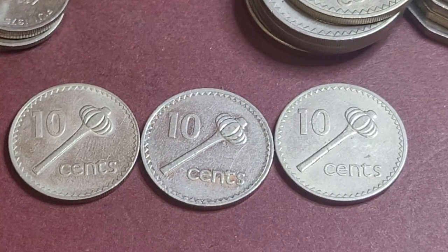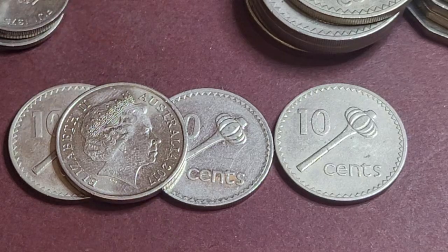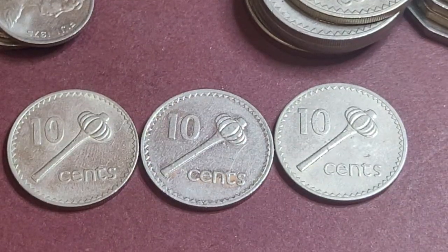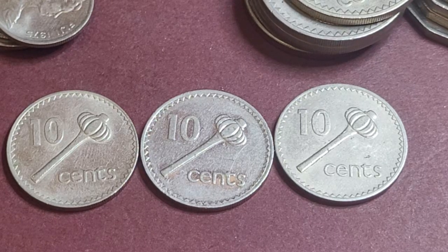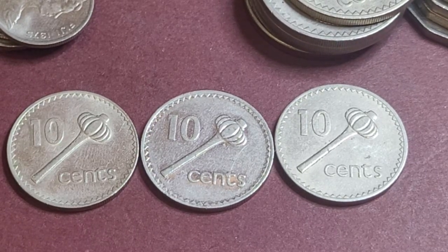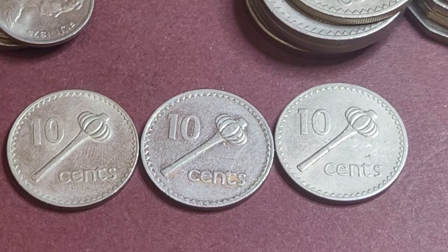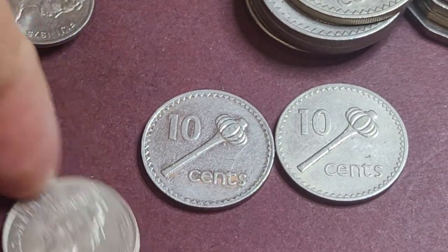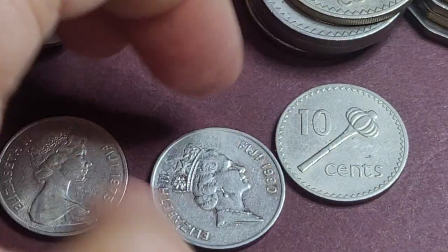So the next coin we have is a 10-cent. And once again, it replaced the shilling, so it's the same size as the Australian 10-cent coin. This one has an ula tava tava, and that's a throwing club. So it is a type of weapon. This is the first coin in which a lot of the mintages are actually quite low.